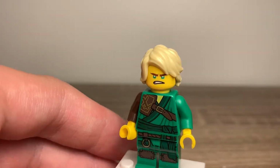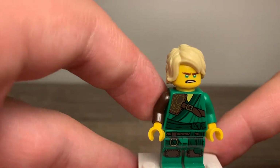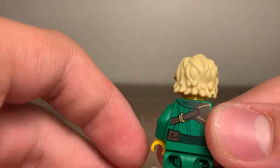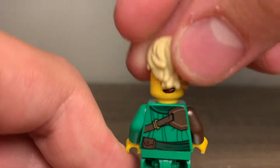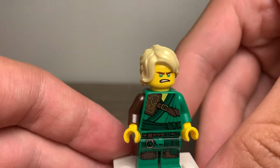Here's Lloyd without any of his other accessories. I forgot to say he does have just one brown arm, and then there's his back torso printing. He also has an alternate face where he's pretty happy. So you can have him happy or angry. Yeah, that's it for Lloyd.